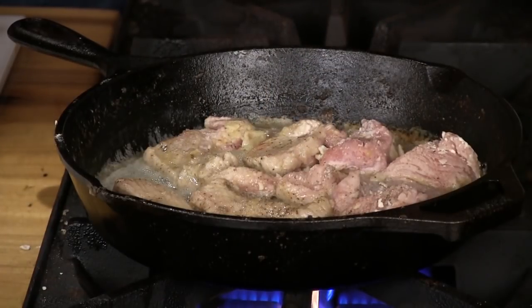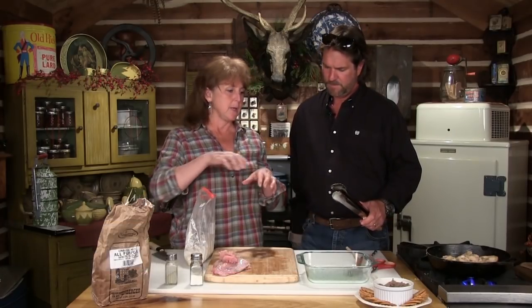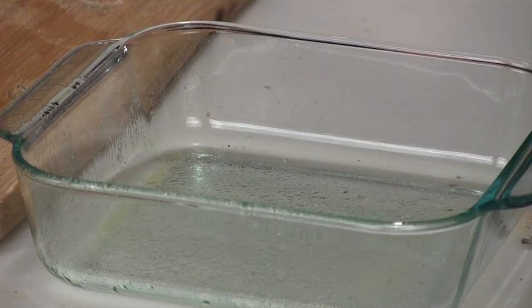All right. Does that look about right? Yep, it's almost ready. Just let that other side brown up, and we're going to throw it in the oven. So you're just going to pour that on top of it? Yes, we're going to put that in a pan here, and we're going to cook it at 325 for about 2.5 to 3 hours. And it's going to crisp up. We're going to pour some of this on top, and it's almost going to look like fried turkey, and it's going to taste amazing.